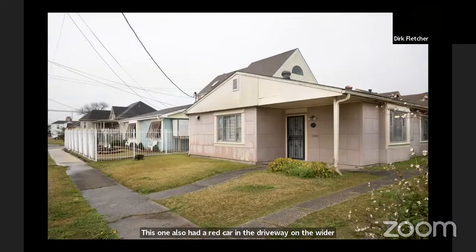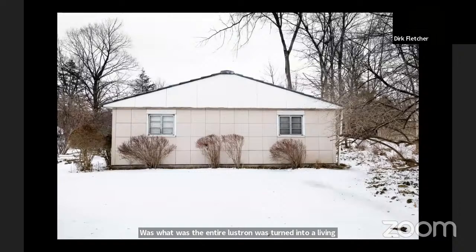So this is a really cool house. In a couple more slides, there will be a reverse of this. So there's actually two Lustrons. This is down in New Orleans. So the house behind the pink one is part of the Lustron, the blue Lustron on the corner. The entire blue Lustron was turned into a living room, and a two-story house was basically built next to it that had a modern kitchen and, you know, bedrooms and that sort of thing. And I've got a shot from the street coming the other way that I'll show you.